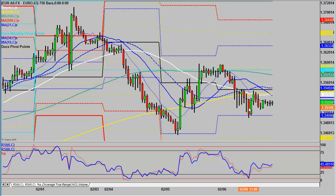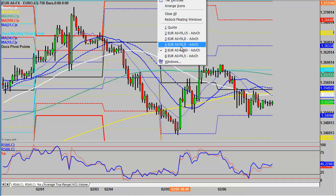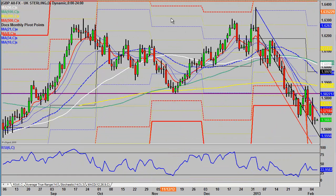Better draw that, take that off. It's a funny day with little movement, and probably a lead up to today. Looking at cable, let's just come out to the dailies here on cable.